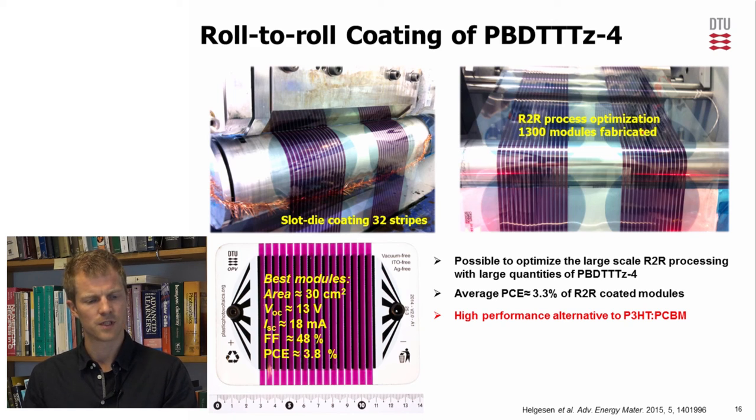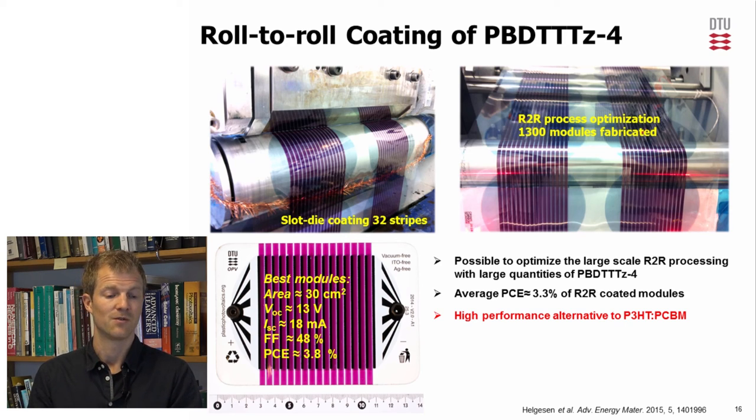The modules give an average PCE around 3.3%, whereas the champion modules show efficiencies up to 3.8%. So compared to modules prepared in the same manner, but based on P3HT:PCBM as the active layer, this PCE of 3.3% is over a factor 2 better. So this definitely makes PBDT-TDZ4 a high performance alternative to P3HT:PCBM in large scale roll-to-roll processed polymer solar cells.